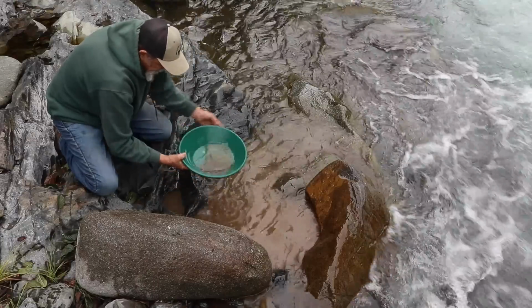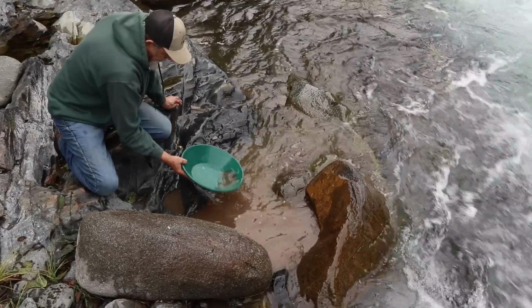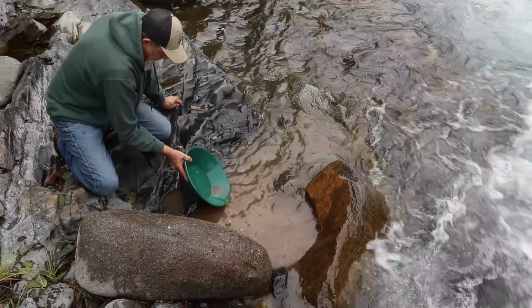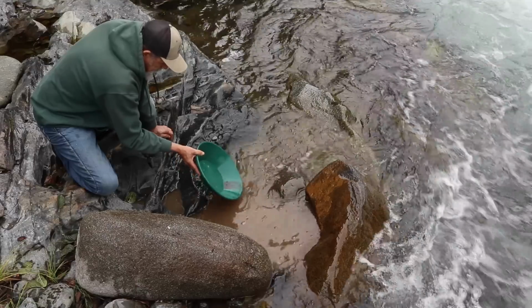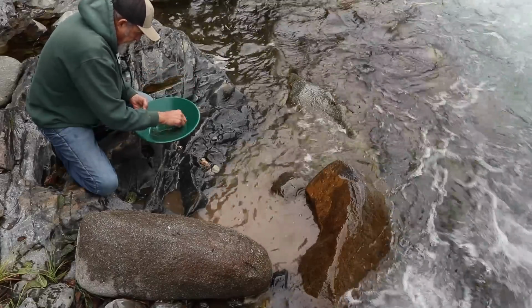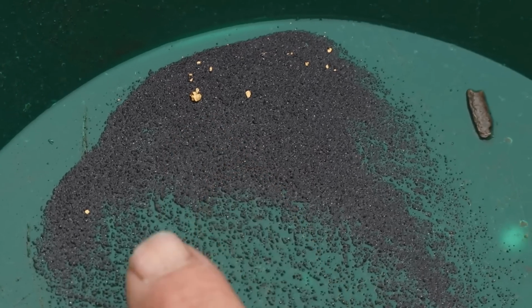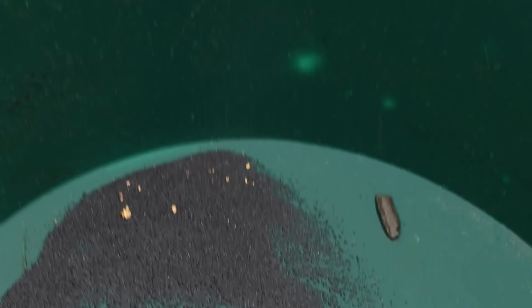All right, let's get away from those ripples. Now we got a fair amount of black sand. We're just going to go ahead and pan this black sand away. This is not a comfortable spot to pan. Okay, let's take a look. Now we got a nice little piece of gold, and looks like we got some lead. All right, let me show you. You can see we got a fair amount of gold through here, and our chunk of lead there. Now to me, that pan is what I'm looking for.